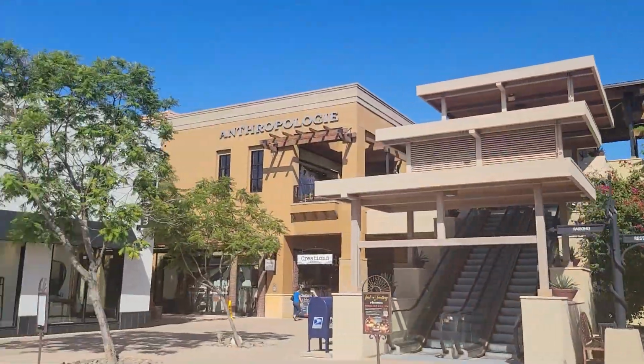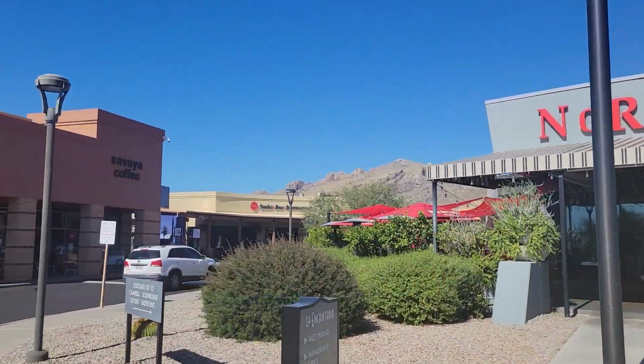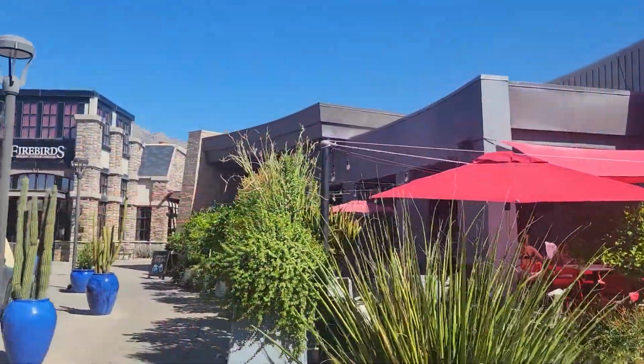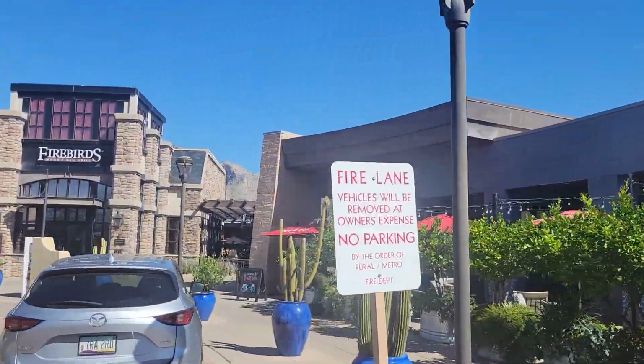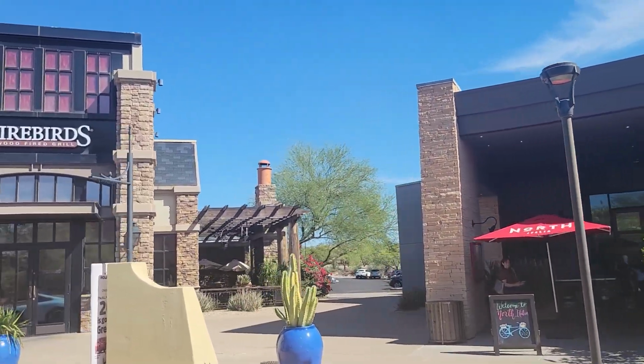Right now, we're actually up at La Encantada, which is one of the luxury shopping malls in the area. And as you can see, we're just surrounded by beautiful, beautiful shops. And there's a lot of dining options up here. Some of my favorites include North Italia. If you're looking for a good steakhouse, there's Firebirds. Across the way, there's Fleming's. Down the road, you have Wild Garlic Grill and Reforma. So just a lot of really good dining options as far as that goes.